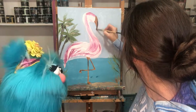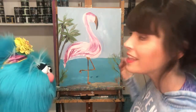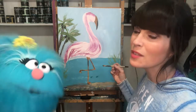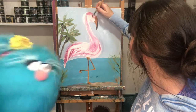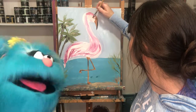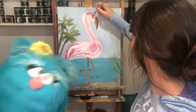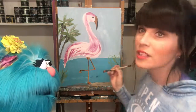I'm just kind of curious. Why is that bird standing on one leg? That's the way flamingos like to stand. I don't know why, but every time I've seen one at the zoo, they're always standing on one leg. Do you think flamingos get tired standing on one leg? Because I've tried it, and I can do it for a little while, and then I fall down. I can do it longer than you.